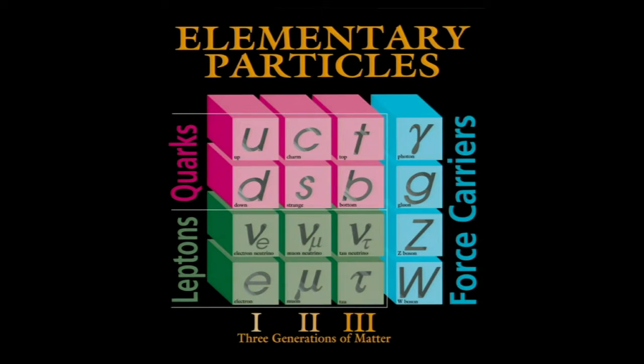And as of today, it's made of these things, just 12 particles of matter stuck together by 4 forces of nature. The quarks, these pink things, are the things that make up protons and neutrons, that make up the atomic nuclei in your body. The electron, the thing that goes around the atomic nucleus, held around in orbit, by the way, by the electromagnetic force that's carried by this thing, the photon. The quarks are stuck together by other things called gluons.